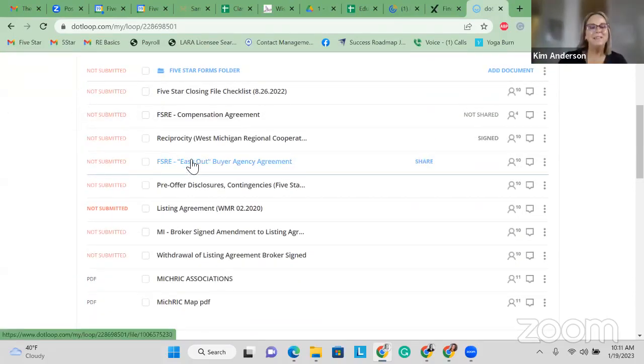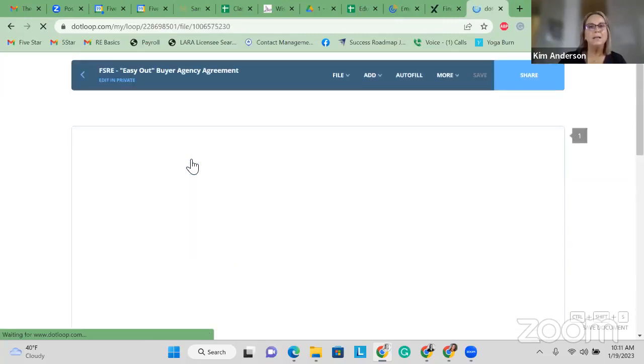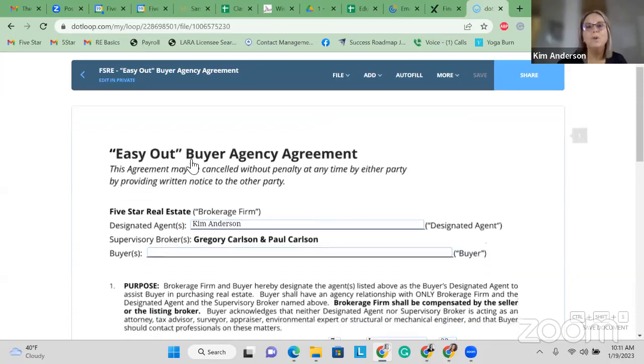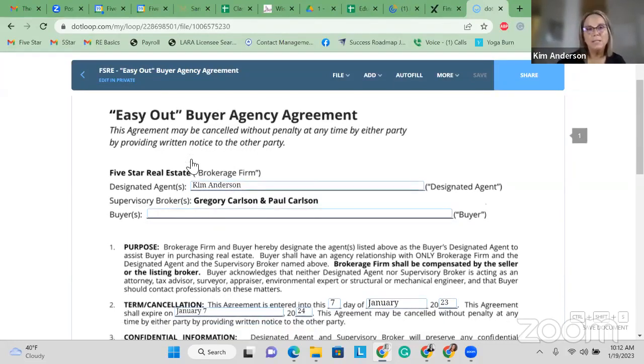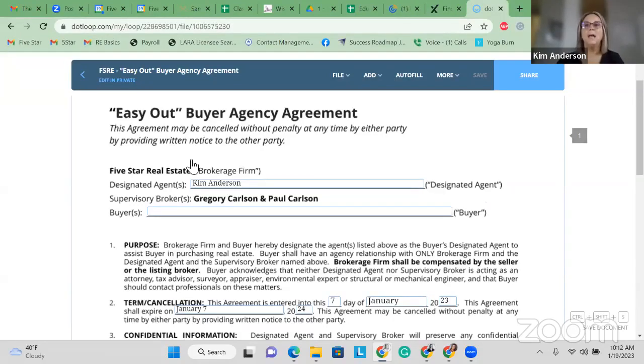No. Then this one is a form that we created. Most of our boards, or all of our boards, should have their own buyer agency agreement, right? And some of them are 2 pages, some are 3 pages. 5-Star created this easy out buyer agency agreement to make it just that, easy. Sometimes agents have a little difficulty explaining 3 pages. They feel like they're asking to be married before we've even dated, and they're just really not comfortable with it. But because 5-Star is a designated agent company, we need to have something filled out. And this buyer agency gives that designation to us.